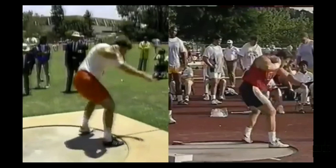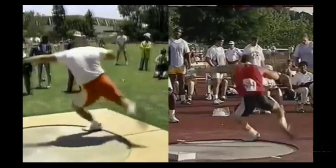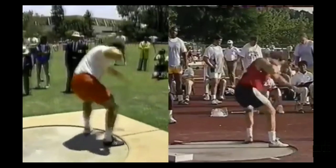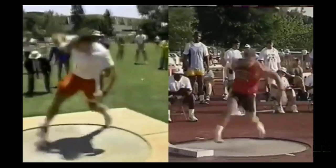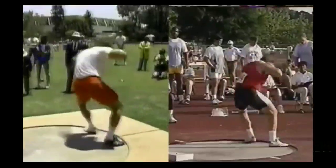But yeah, and then I think the following week actually Randy Barnes threw like 23.01 or something, which is insane to just follow the world record up with another throw over 23 literally like a week later. So, which honestly I think is a better technical throw. I'm gonna be completely honest. But whatever. I just picked this video.